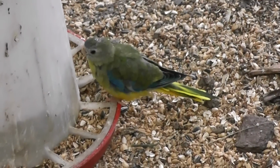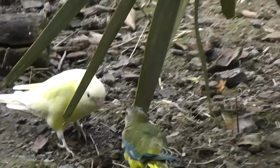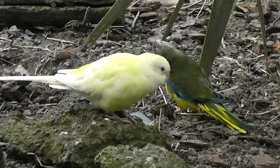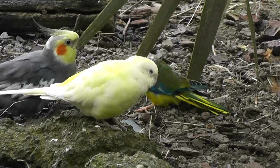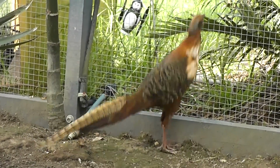Zooie's first day out. February the 20th, 2016. It's just like dirty old astroturf. Funny.